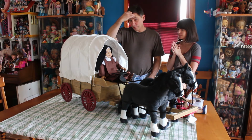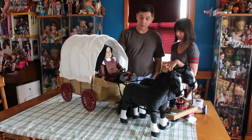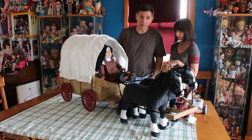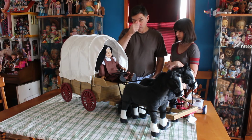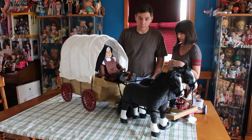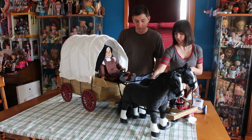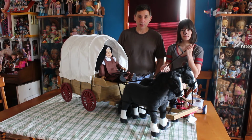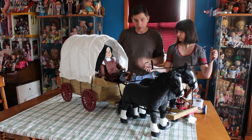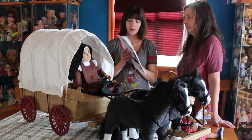The wheels go on with screws, and the screws screw into wood, so put it together as a sleigh or put it together as a wagon, and try not to switch it out too often. Otherwise you'll wear out the screws and bore a hole in the wood that's too big to get the screws back into. So decide whether you want it to be a wagon or a sleigh at first, and I wouldn't switch it too often. There are instructions.